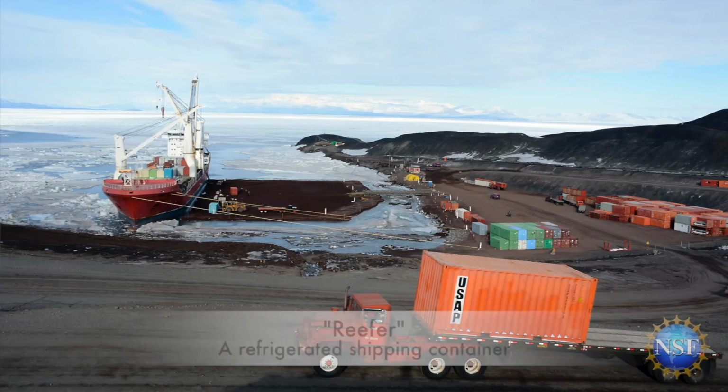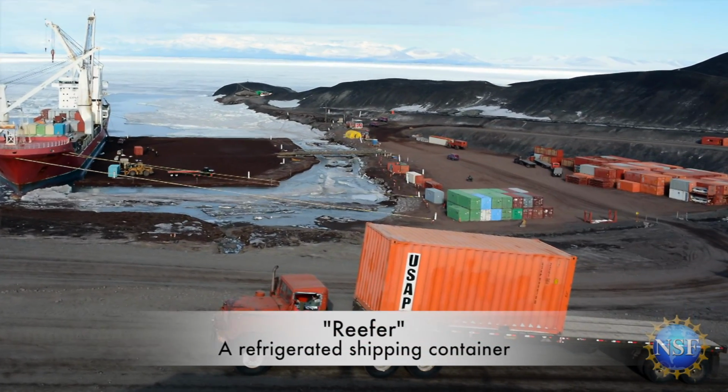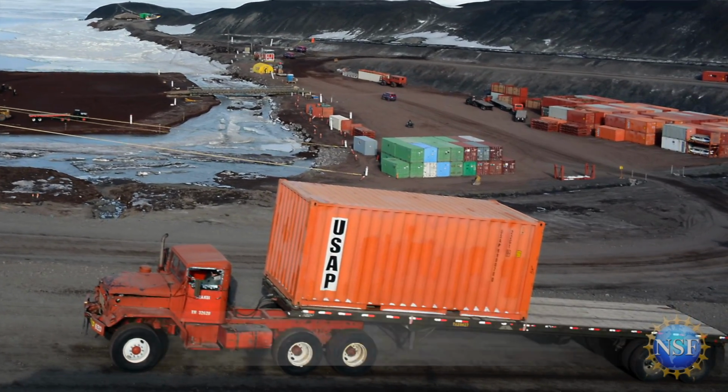Once we get into town, my science cargo crew is already standing by. They know what reefer we're going to be putting them in. A reefer is a refrigerated mill van. If you think of a 20-foot dry mill van, this one has a motor on the back, and it chills things or keeps things frozen.